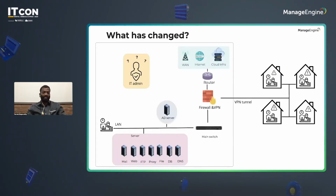And what has changed? The network remains the same, but the people who used to work from the office network are now working remotely. And these people use the company laptop to connect to the corporate network. And also there are people who use their home laptops or mobile devices to get connected to the office network. And the company started slowly adopting these BYOD policies.